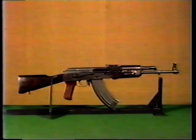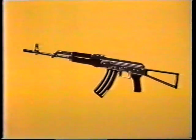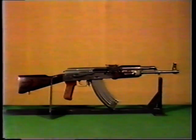However, the Russians have currently introduced a new weapon into service. This is called the AKS-74. Although little information is readily available at this stage, we do know it has a 5.45 millimeter caliber and has a sleeker look to the traditional Kalashnikov design.